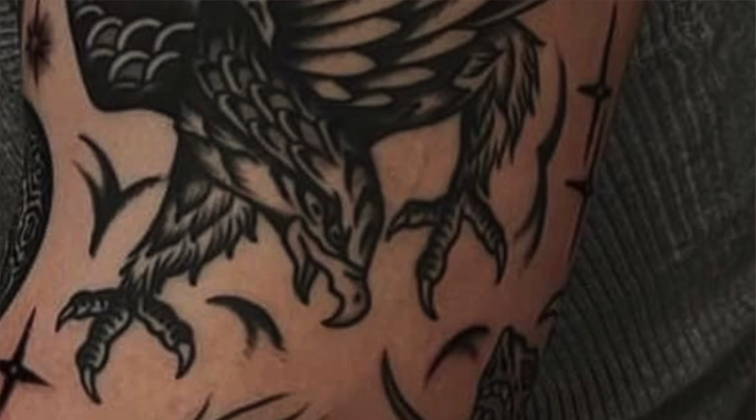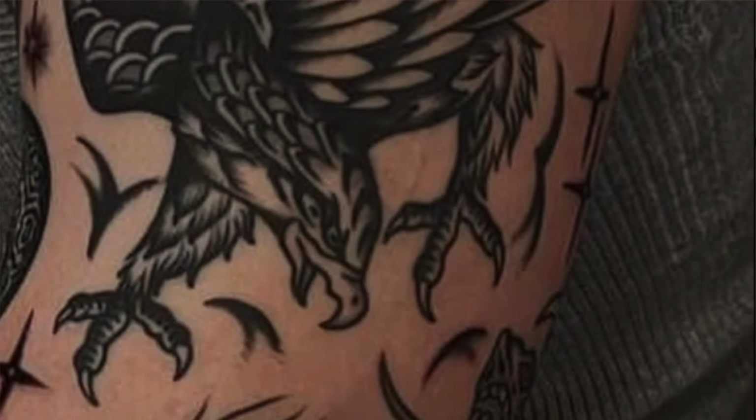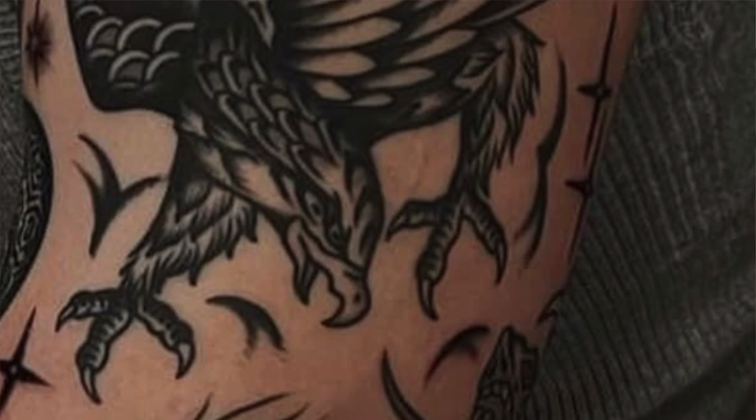Okay, so we've got another blackwork sleeve here. Got another eagle. Something weird about the eyes. Looks like both the eyes are on the same side of his head. Is that just me? When you guys look at this, does it look like that to you too? The face is weird, like the eyes. Both of the eyes are on the same side of his head, you know? Other than that, the eagle looks really cool.